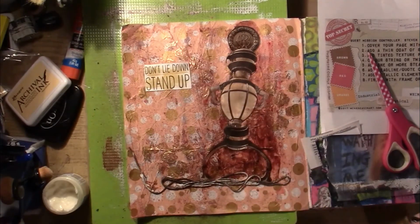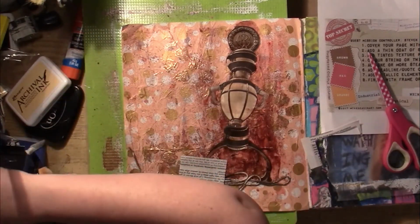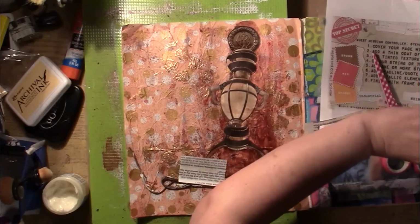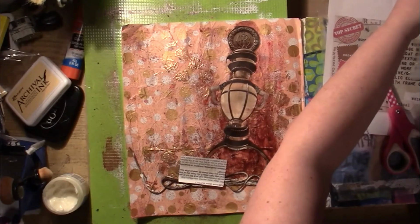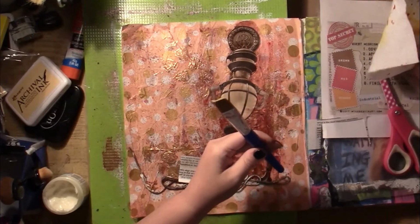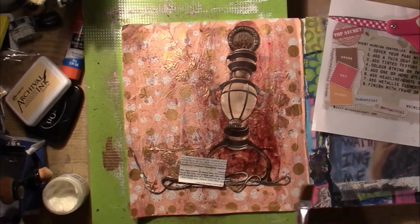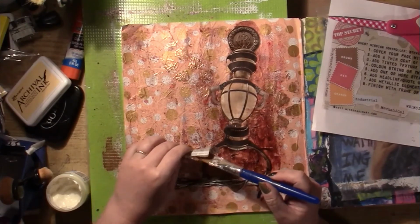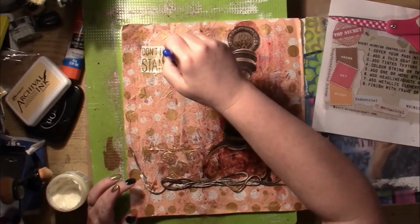What I don't have enough of is red on this page. So let's glue that down. Grab my glues. Okay, I can't find anything. Oh, I'm making a mess over here. Just spilt water all over my prompt sheet. We can still read it, at least the last ones. Okay, so we are just going to add this very gently over here. Be careful not to touch the ink already on the page.